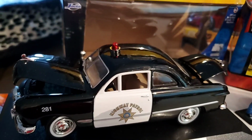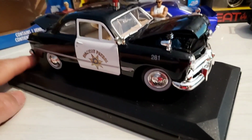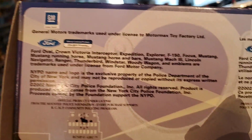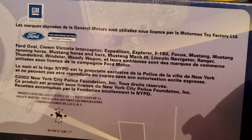this is Motor Max. Now on the package it didn't show this car. Let me get it for you. You know, I showed all the newer Crown Vics. And so if you want some information, there it is there. Now it's 2002, so it was a while ago.